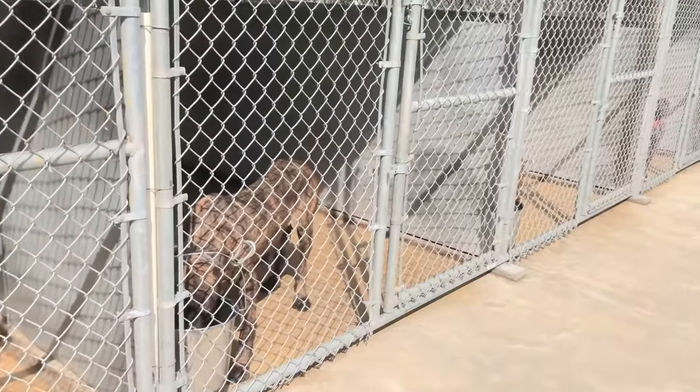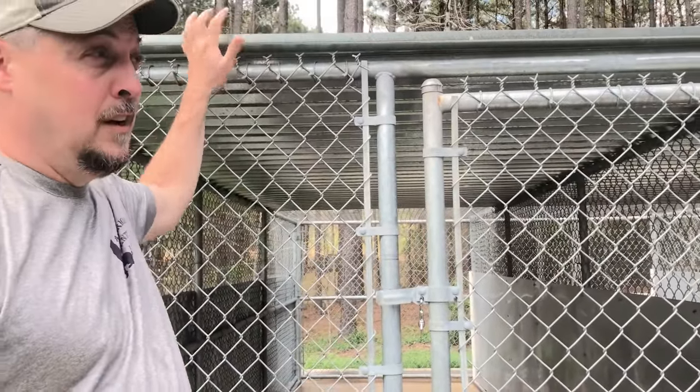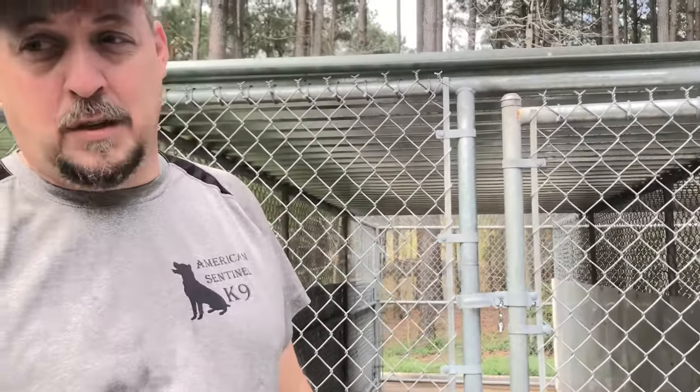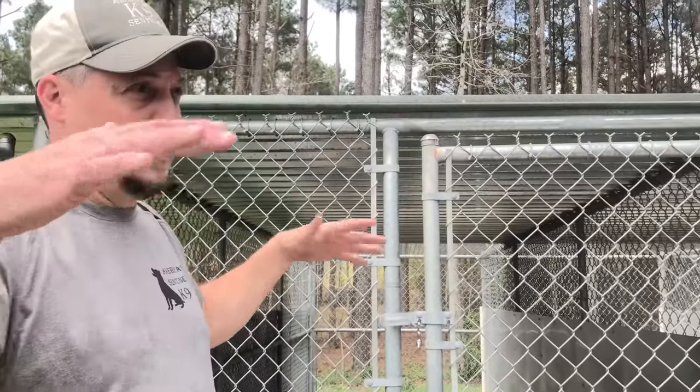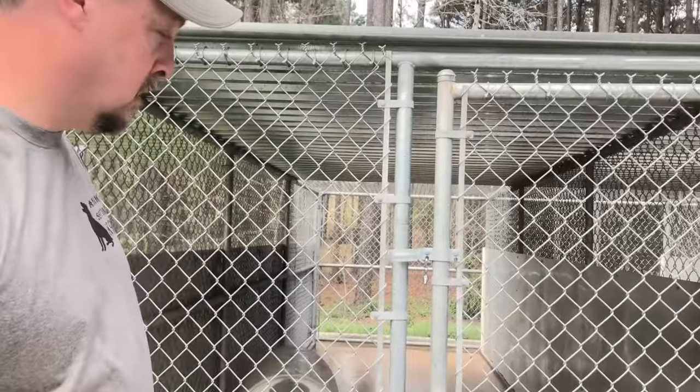The pipe is actually 40 gauge. This is all heavy, heavy duty. The roof is 20 gauge concrete decking. So this is like Fort Knox when it comes to security. And we have tops on the kennels, even welded wire in the backside where the sun's exposed.